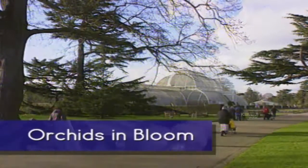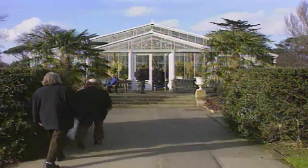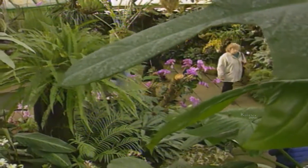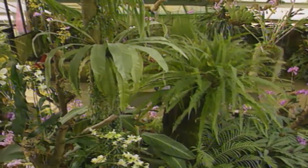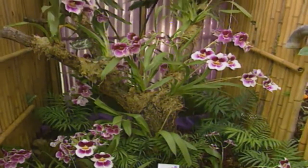The Royal Botanic Gardens at Kew are famous for the largest and most diverse collection of rare and exotic plants on the planet. But even Kew has its very special moments, and one is the annual Orchid Festival. A world leader in all aspects of botanical conservation, the festival provides a rare opportunity to bring out some of the most rare and endangered species of orchid.